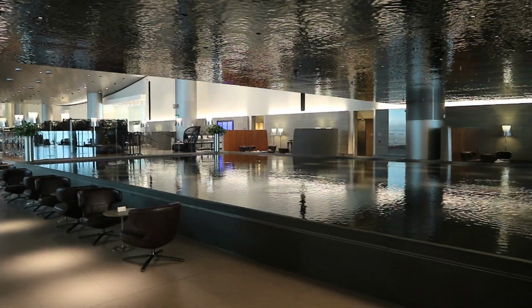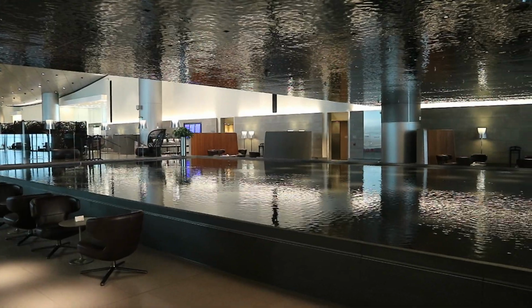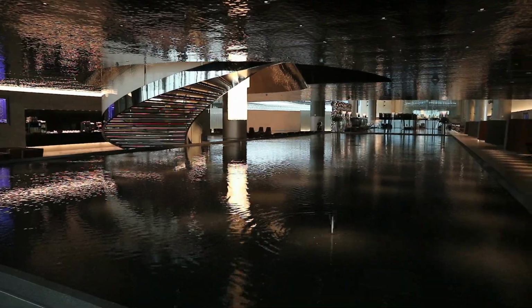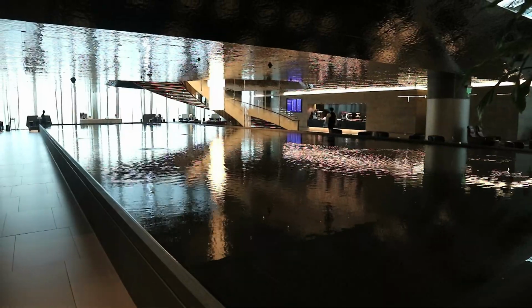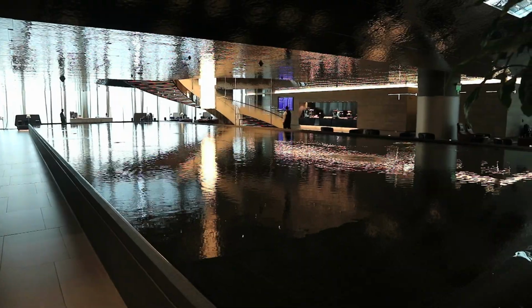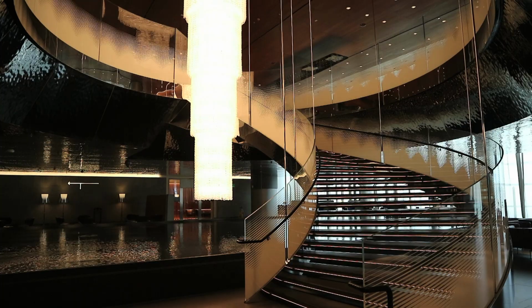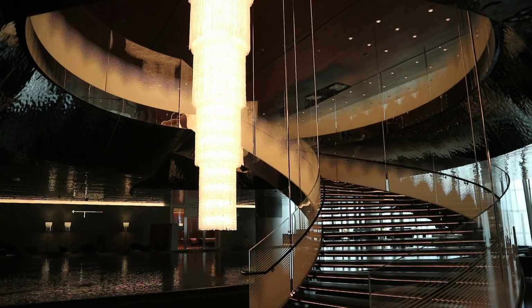One of the most amazing things about this lounge is the water feature that's behind me. I don't know if you can see the little drops of water. They're actually coming from beneath rather than from the top. It does sometimes make it look as though the water's dropping from the ceiling. Still, along with the staircase, the 2 floors, the fantastic food, it's quite a facility.